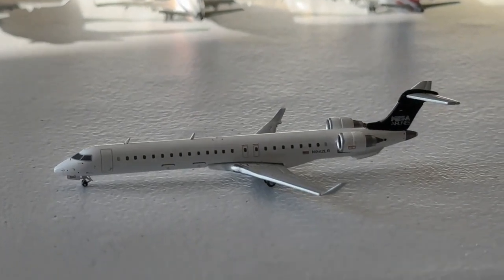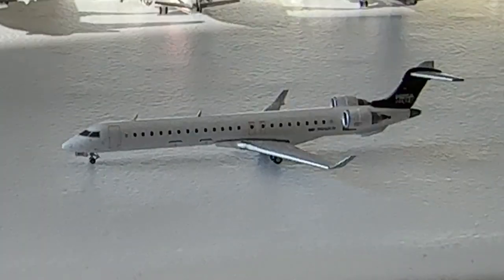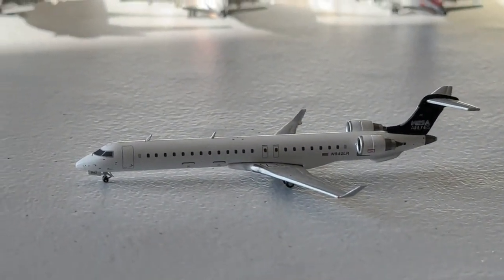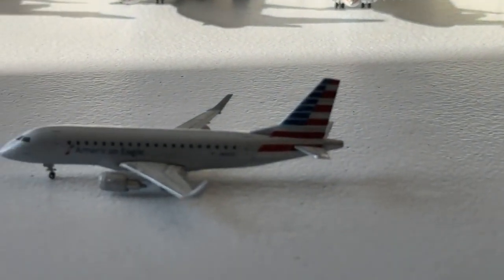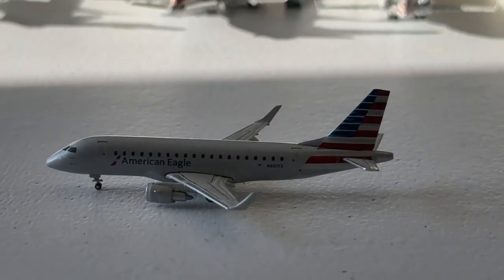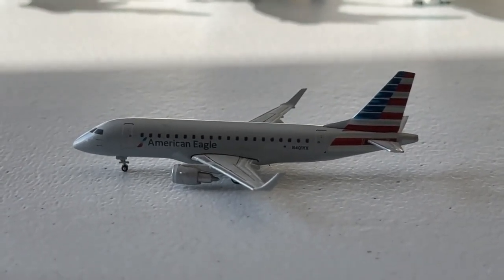And here's the Mesa CRJ-900, operated for United with the turnaround service out to Denver. Pretty incredible route for them to come back to their former hub and fly these on a hub-to-hub route. It's pretty impressive. American never did that in their life. Actually, I think they did fly into Houston a little bit, but not too often. It was at least a 175.